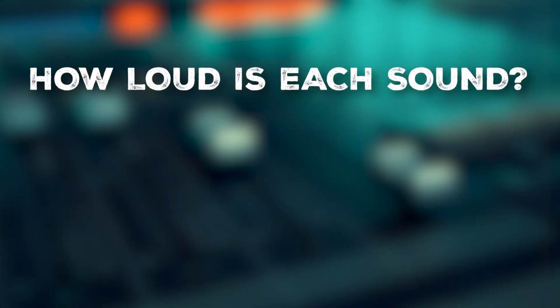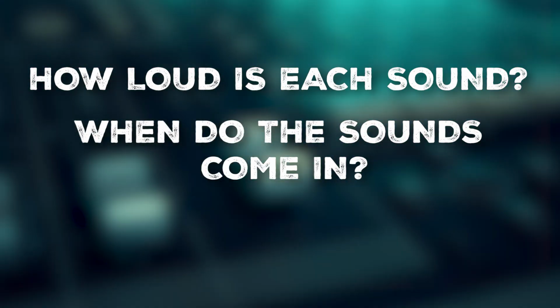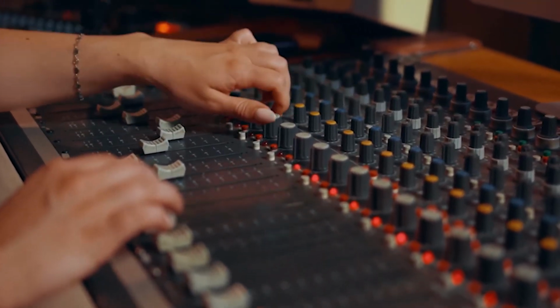Pay attention to things like how loud each sound is, what sounds come in where, and what works well together. This is going to help you learn what you do and don't like in a beat, and applying this to your own music is going to let you grow a lot faster.